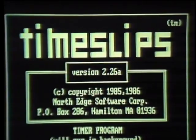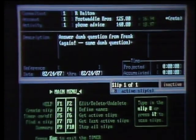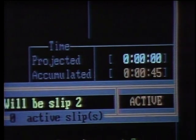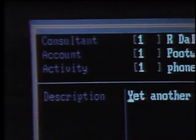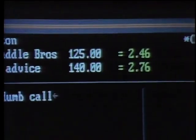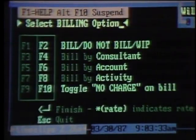Now, Time Slips is another of the increasing number of programs which make good use of color to help you see what's going on. Here, what's going on is that a clock is ticking. You can decide later whether to bill at the rate for the consultant involved, for the particular customer, or for the activity. You can even choose whether to bill for the activity or not. And although it doesn't show on the screen, the program's memory resident, so you can flip into and out of it while working on something else.